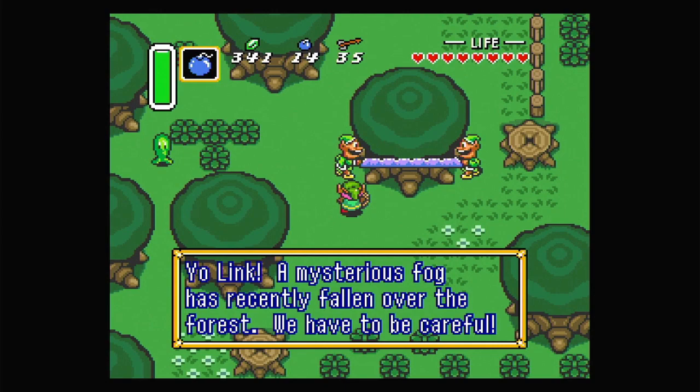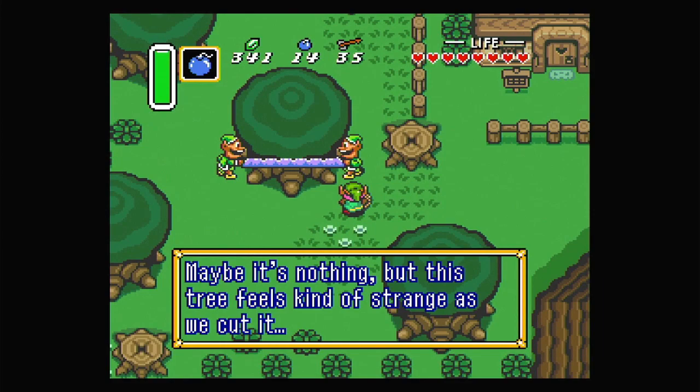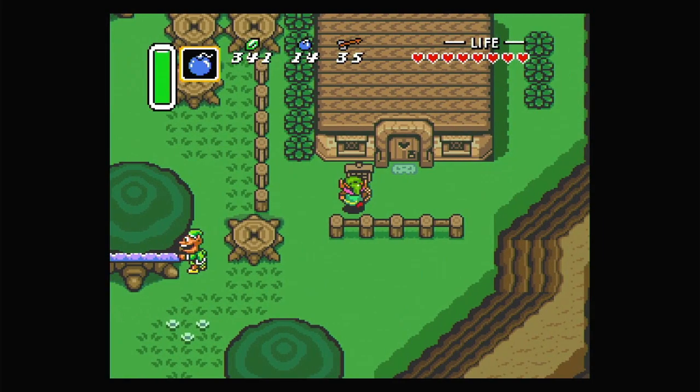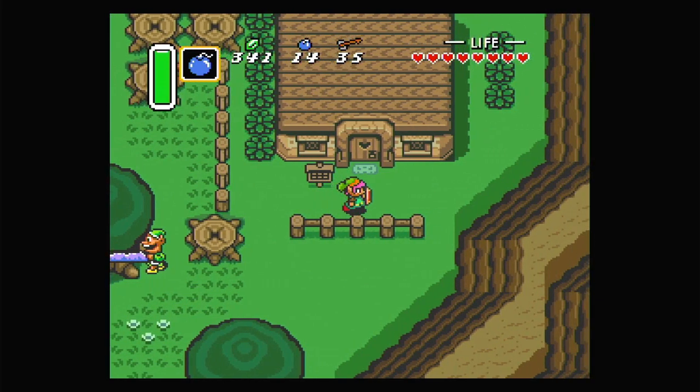Yo, Link, a mysterious fog has recently fallen over the forest. You have to be careful. Maybe it's nothing, but this tree feels kind of strange as we cut it. Thanks for all the stuff. House of Lumberjacks. Bumpkin and... A Bumpkin and B Bumpkin.